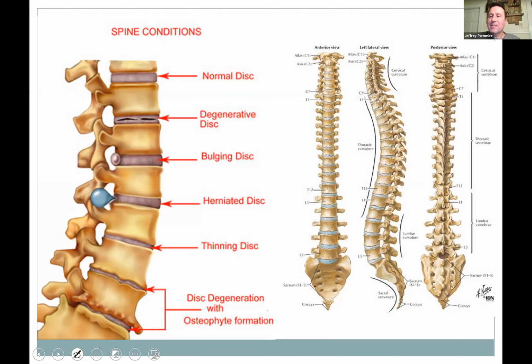You guys know all kinds of disc issues. I showed you a picture of my MRI. I had a herniated disc here in L4, L5. And if it herniates into the spinal canal, no bueno. It's going to be pushing on nerves, your spinal cord, and cause pain and lack of function if you just let it go. So the disc can bulge and eventually herniates.